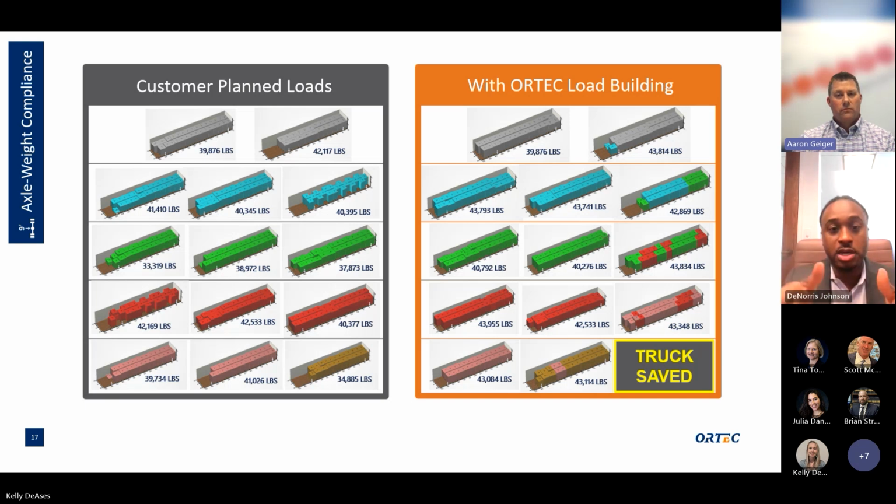But this particular customer, when we first went live with them, they were building up to 44,000 pounds because they were afraid to go straight to 45,000 pounds. It's kind of like jumping in a pool this cold. So we allowed them to gradually build up to 45,000 pounds within the next several months after go live.